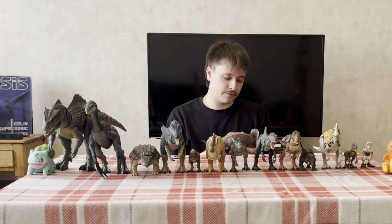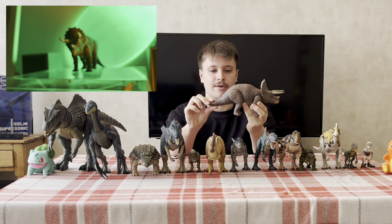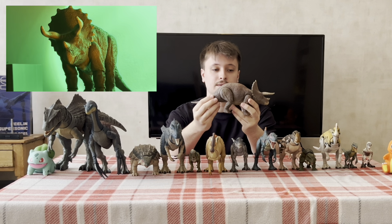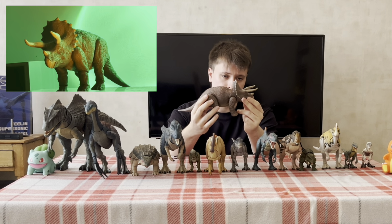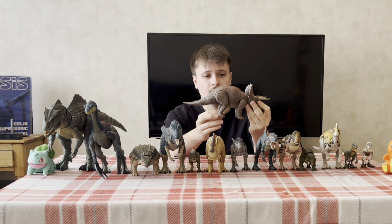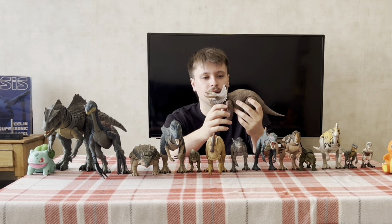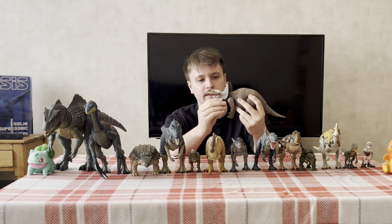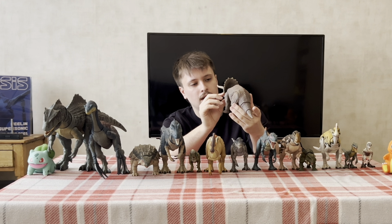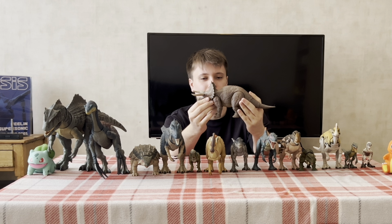Starting off the final 4, we have the Triceratops. Like the Parasaurolophus, this is a figure that has received a lot of criticism, mainly for its unarticulated jaw and its size. However, I also have a soft spot for this guy. I just really like the sculpt work. I think it's a nice sculpt. The head's a little bit off, but I just like it. I think it's a good figure.